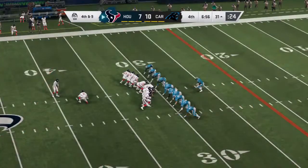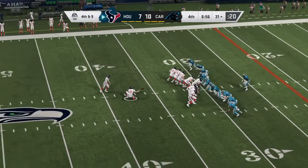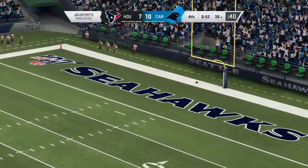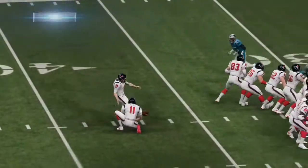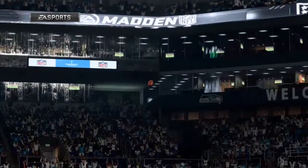So on 4th down, out trots the kicker in a big spot here. On the left hash, this from 48 yards. And it's no good, just short. He gave it a good run, but maybe a foot or two short of the crossbar. A fourth quarter miss like that, there is no lonelier feeling than that kicker right now.